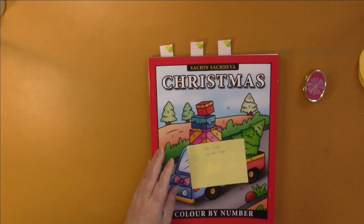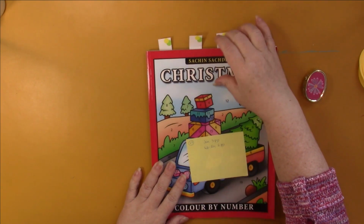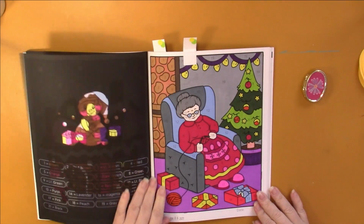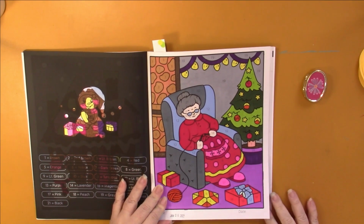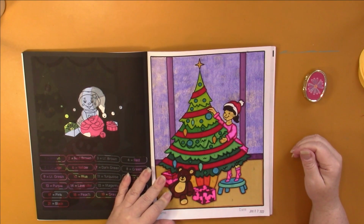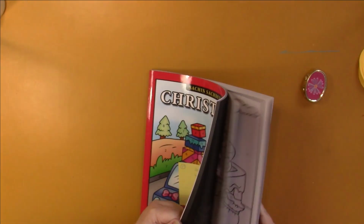Okay, I had to do 3 pages in January, so these are, which one? Oh, this one's first. So, get that. I just wanted to do something Christmassy, so that's why I picked this book. Do a couple of Christmas pictures each month. This is the one that I used the crayon with the Gamsol on the background. Going backwards in this book.